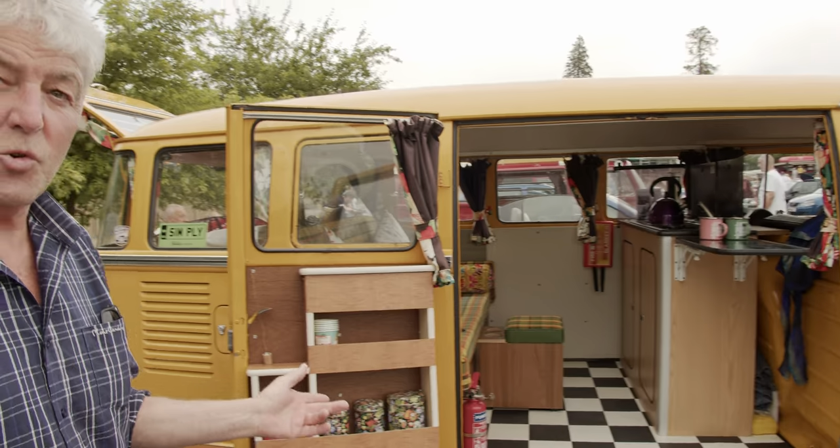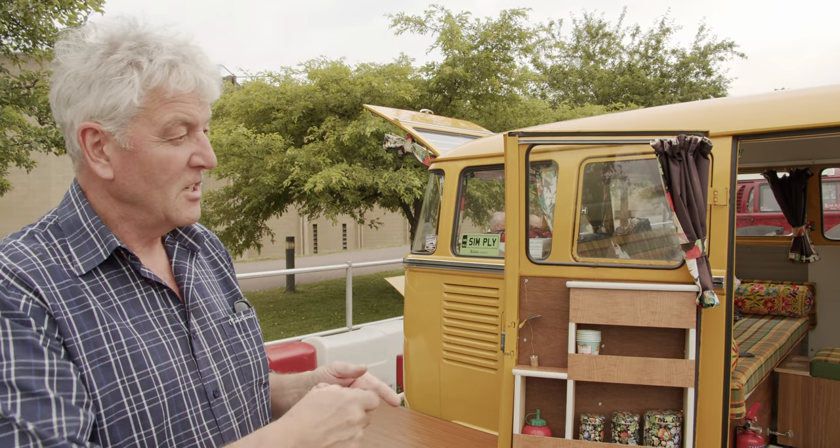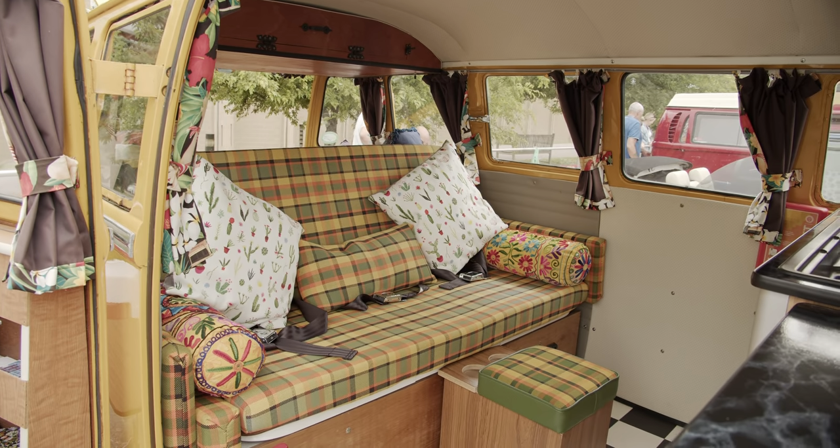After that, she became a school bus in Brazil and had two rows of bench seats. So I've just taken those out and added a cooker and a rock and roll bed. Other than that, nothing else done except a few mechanical things.